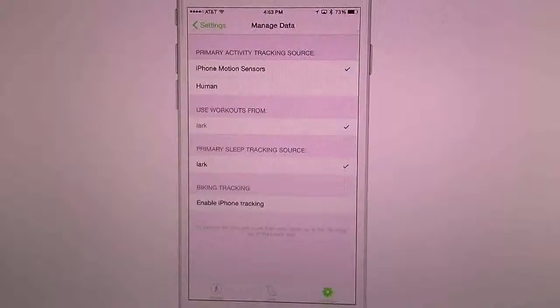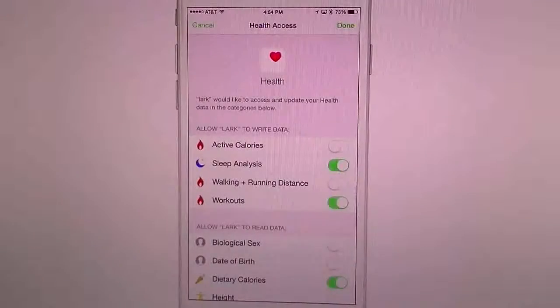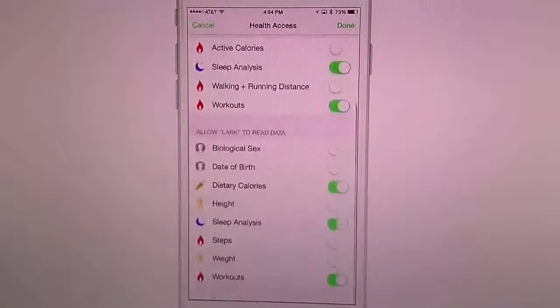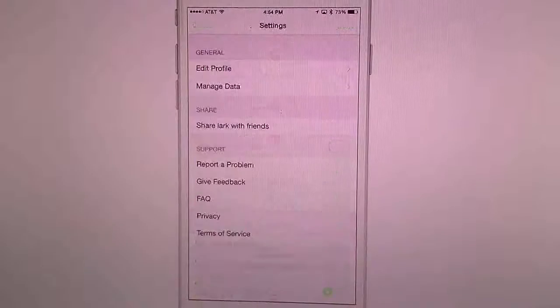And you can enable your iPhone tracking if you have a bicycle or whatever that you want to use. Connect to Health, of course. This connects everything to your HealthKit, which comes automatically on the new iOS 8. You can add whatever you want in there.